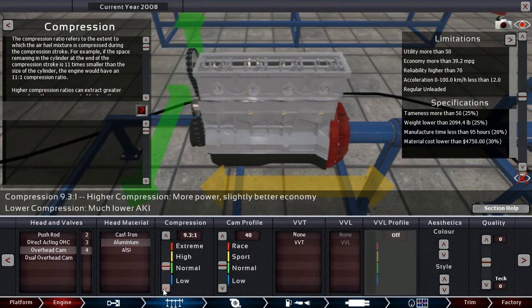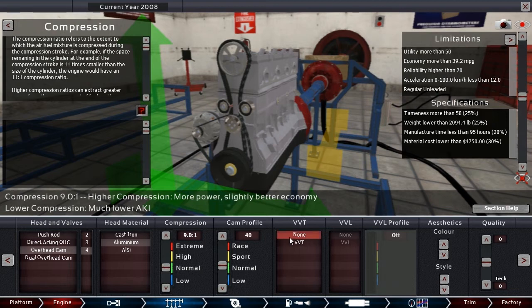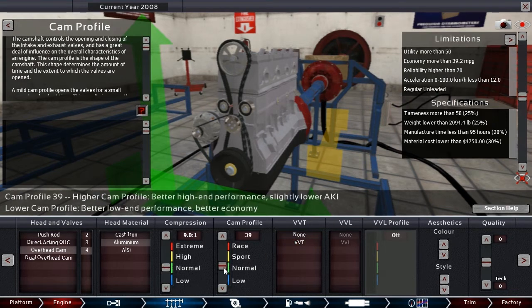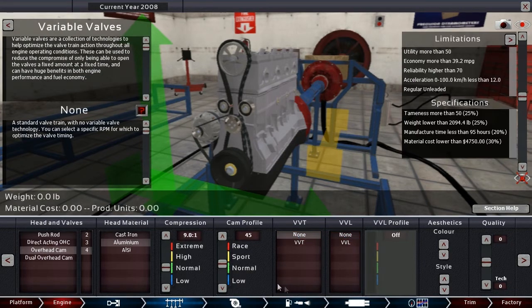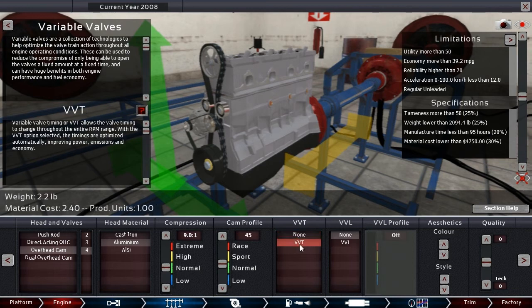I'm going to try and keep compression pretty high. That's been something that has been getting popular, building these small engines with very high compression to make up for the small displacement. Mazda obviously has been doing a lot with that. That is the basis of their SkyActiv technology. They do a lot of other strange things to supplement that, but high compression is a main factor of it. I think I'm going to throw VVT on there. It's a cheap little upgrade that will help us with our economy and power.